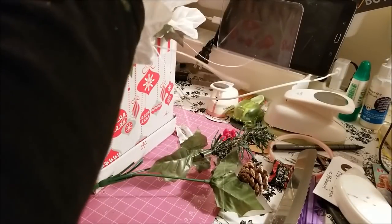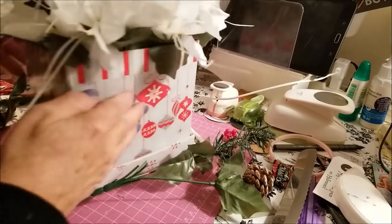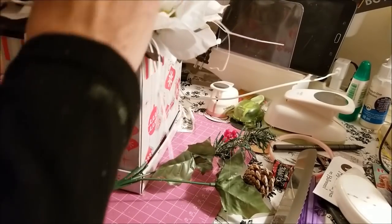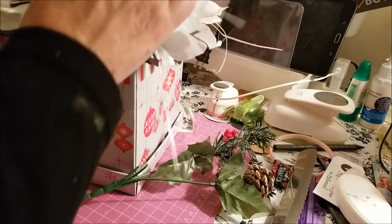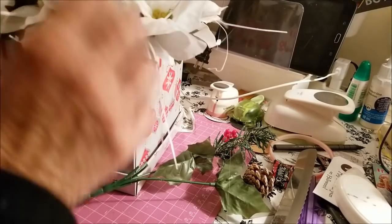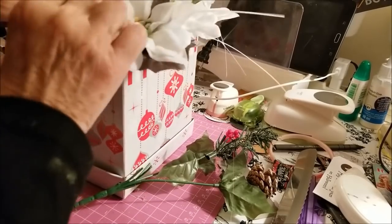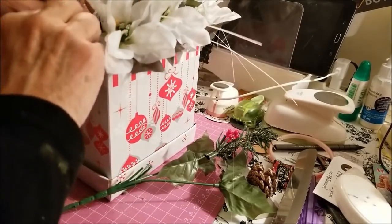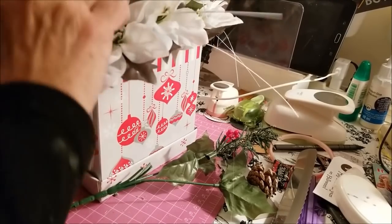So on. But just to leave a little bit, but I don't need that much on the top. So we'll turn it around and pull some of these down. And because they're on wire, it's easy enough to do. And pull these down. Put them in between the flowers.